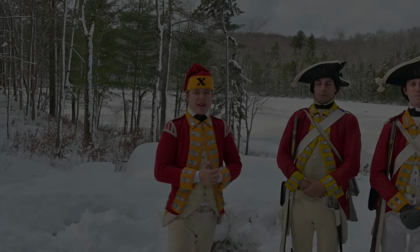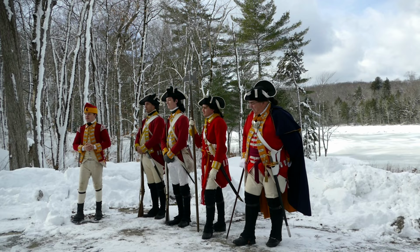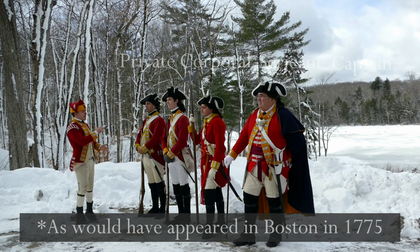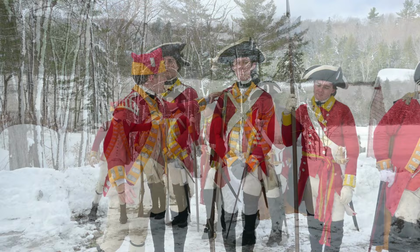This is Private Zazzle for 10th TV, and today we're discussing the differences in uniform by rank. So starting off here, we have a private and a corporal, moving on to a sergeant, and finally an officer in the battalion company of the 10th Foot. The private and the corporal's uniforms are going to be entirely similar, with the one exception being the corporal's knot, which is going to distinguish his rank from that of a private.